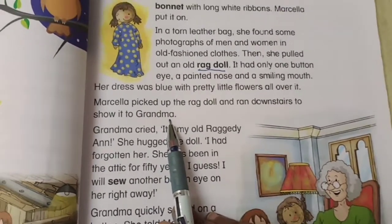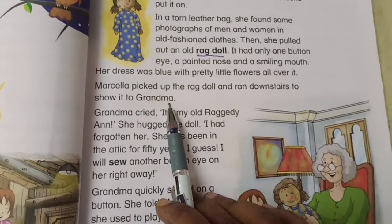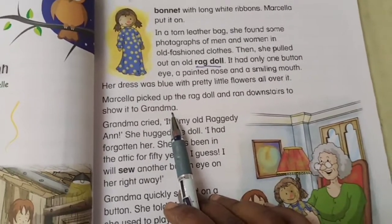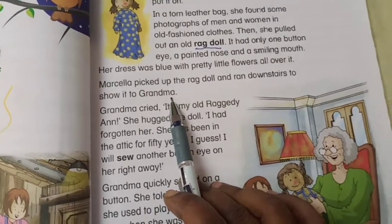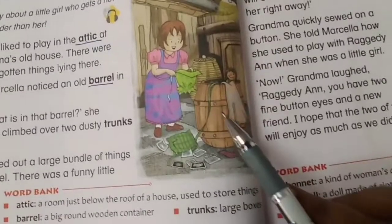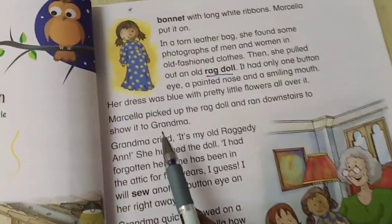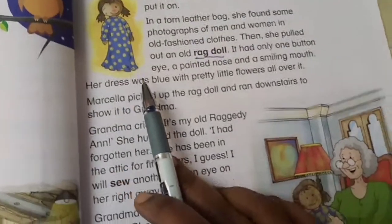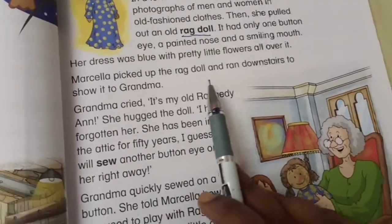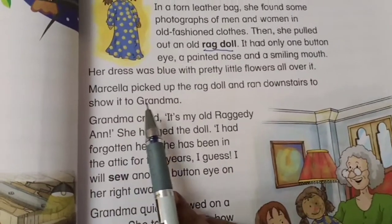Where is Marcella actually? She went to Grandma's old house, no? And she went into the storeroom attic. And there she observed a trunk, observed a barrel here. And in that barrel she found many things. And she got this Raggedy Ann. And she ran to Grandmother downstairs to show that doll.